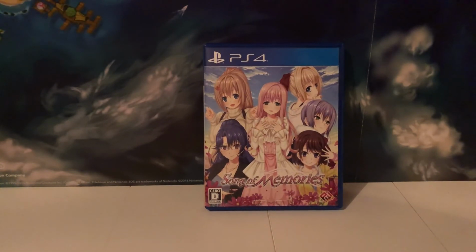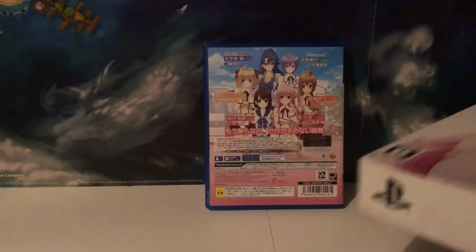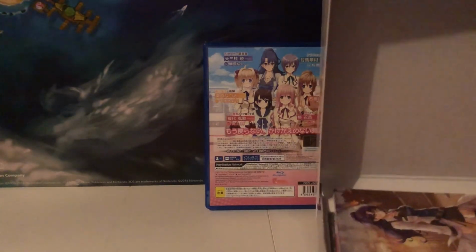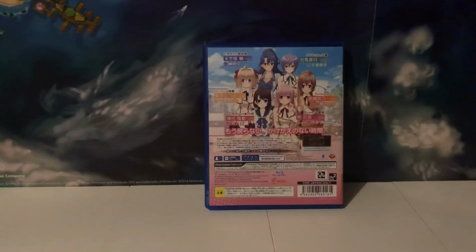Anyway, next game is Song of Memories, which is a visual novel game. Definitely had to have this, and on this one I got the premium edition, which is this one here. You got the back of it, and when you open it up, let me just get it out. You got a little booklet and your soundtrack. Sorry guys. The booklet has different information about the game and how it was made, who the cast were for the characters' voices, and a bit about them and that sort of thing. So, awesome little limited edition or premium edition box that it comes in.